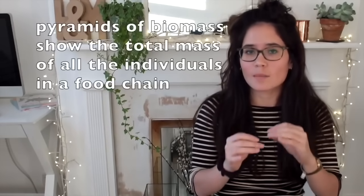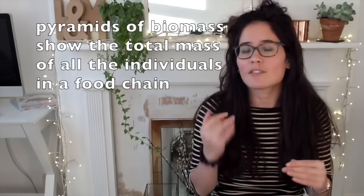Therefore, we choose to use a pyramid of biomass. A pyramid of biomass is the total mass of organisms at each trophic level, and it's irrespective of numbers, and it gives us a much better shape to our pyramid. A question they always ask is, why doesn't all the energy inside the grass become part of the rabbit? So say grass is our producer, rabbit is our primary consumer.